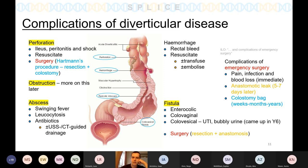You can also have a passage from the colon to the bladder called colovesical, and that was what our question was on. So this person had a history of diverticular disease and had recurrent UTI, obviously because you're passing feces and microbes into the bladder where they're not supposed to be. And they also had what they described as really bubbly urine. So some of you will think bubbly urine is like protein in the urine. Here, alongside the UTIs and the history of diverticular disease, you want to think that it was a colovesical fistula. And these fistulae obviously warrant surgery because you can't manage them medically. They need to be closed up and removed and what have you.